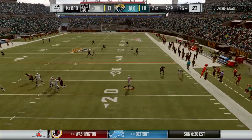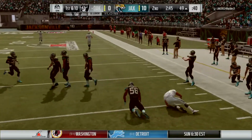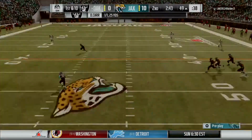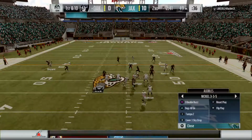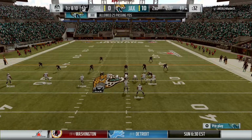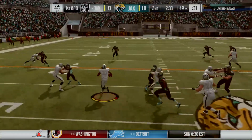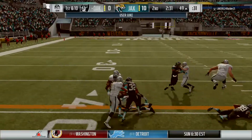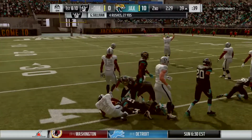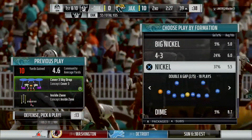Eluding the pressure right. Wide open receiver complete. And he'll be taken down, but not before they work it across midfield. A really nice gain of 25 yards. They'll run it now out of the gun. And they'll get him down as he's inside the 40. A pickup of 10, and it's enough for an Oakland first down.